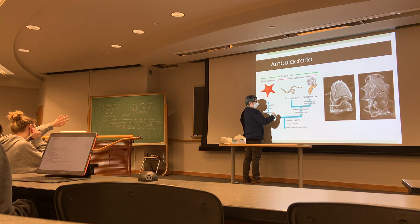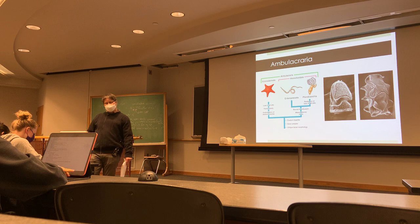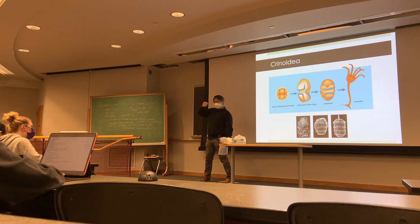Buccal diverticulum, something that's unique to hemichordates. Oh, here, question. Yes, do the echinoderms reproduce asexually? It's sexual reproduction. I'm sorry if I rushed through that. They will spawn gametes, the gametes will fertilize, so you get a sperm fertilizing an egg, typically in the water column. And then subsequent cleavage.